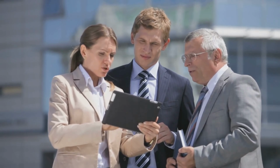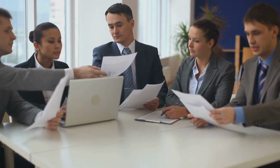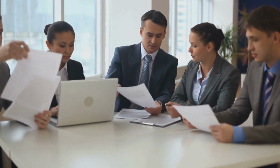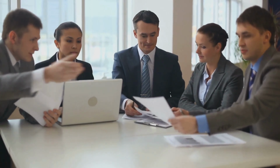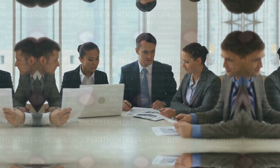Remember, choosing the right structure isn't just about what's easiest or cheapest. It's about what will set your business up for success in the long term. Choosing the right structure can significantly impact your business. Let's dive into each one.